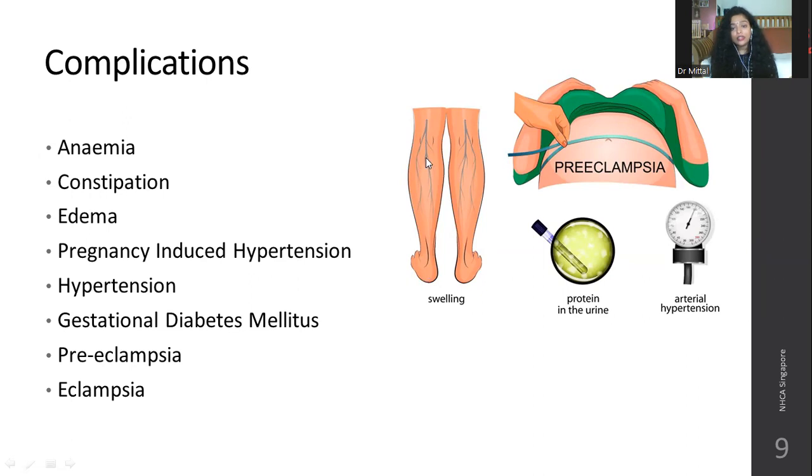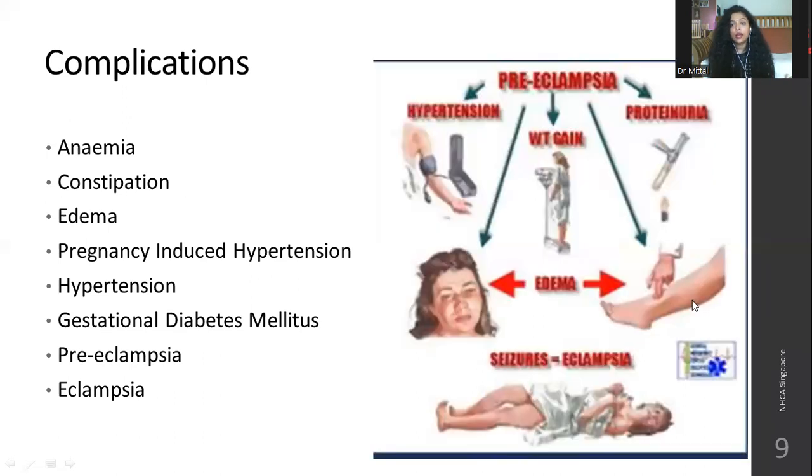In eclampsia, all these three signs will be there. Swelling will be there, protein in urine will be there, systolic hypertension is there. But what makes it different from preeclampsia is the presence of convulsions. The mother gets seizures, fits, convulsions. This is where the change takes place. This is where the mother has to be completely bedridden. Even in preeclampsia, the mother has to be bedridden throughout the pregnancy. Specifically, when it comes to eclampsia, she will be admitted and bedridden. So the main difference between preeclampsia and eclampsia is the presence or absence of seizures, convulsions. The rest everything is the same.